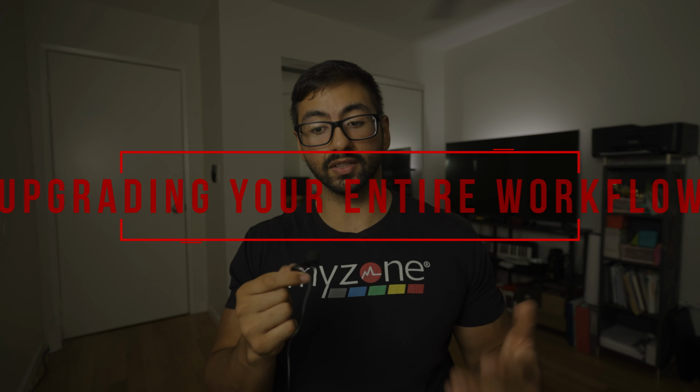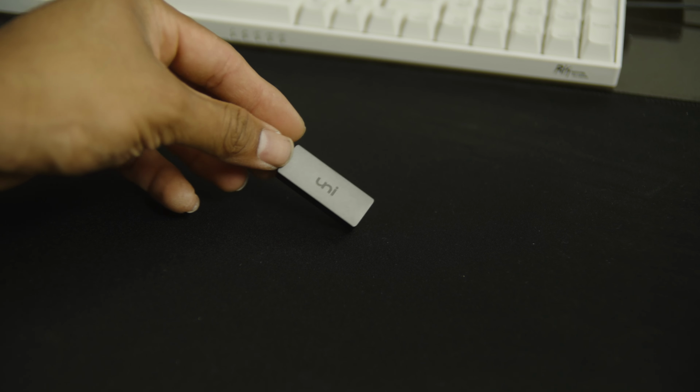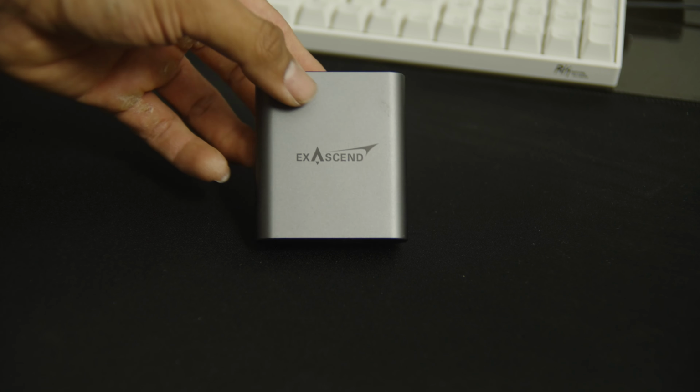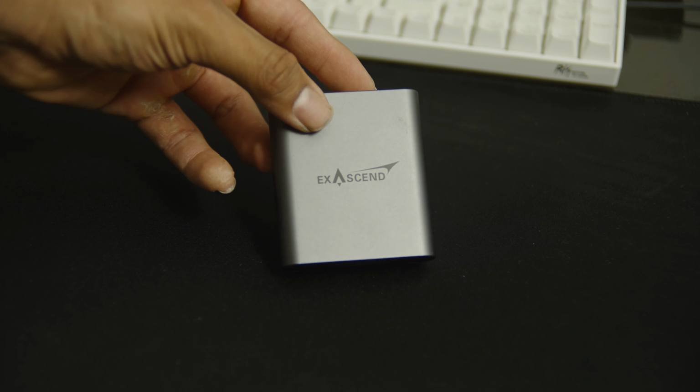What I mean by this is, if you do have a new enough camera that does support a Type A card and you go out and buy a Type A card, you are now also going to have to buy a Type A card reader. If you're still using SD cards, you're going to need to find a card reader that supports both SD and Type A, because you're going to be working with different formats.